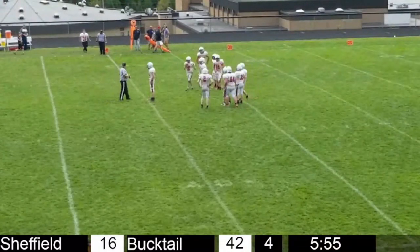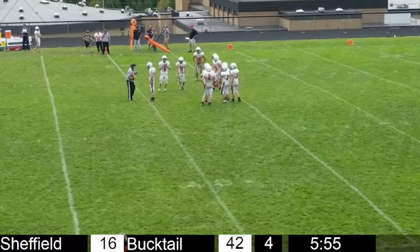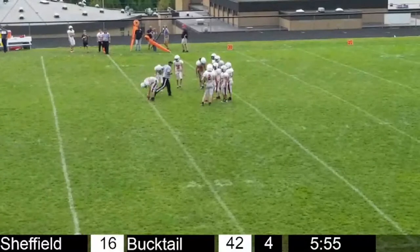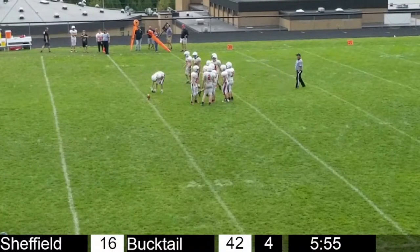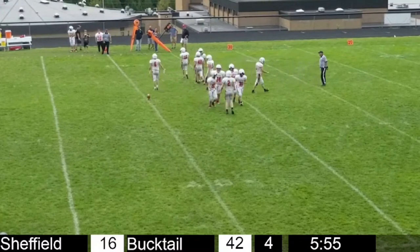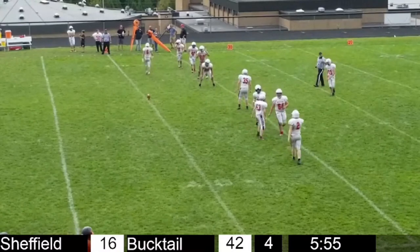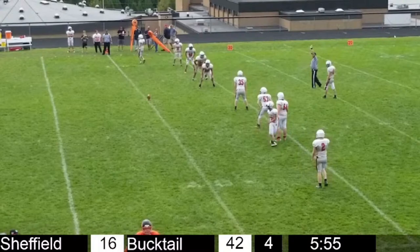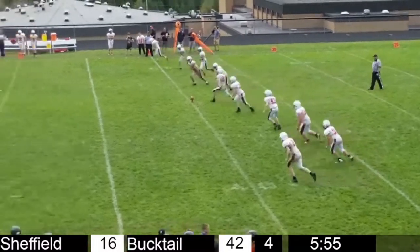Braylon Fantaski's sixth touchdown of the game, a 71-yard run, extends the Bucktail lead to 42-16. That came first play from scrimmage following a 72-yard Barr to Mont McAlushi touchdown pass. And Bucktail getting set to kick off. And this game suddenly has become an offensive explosion here in the fourth quarter.